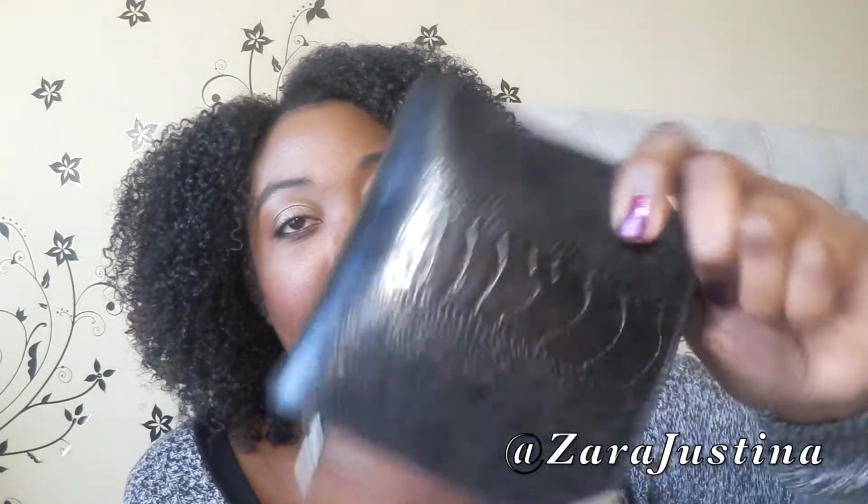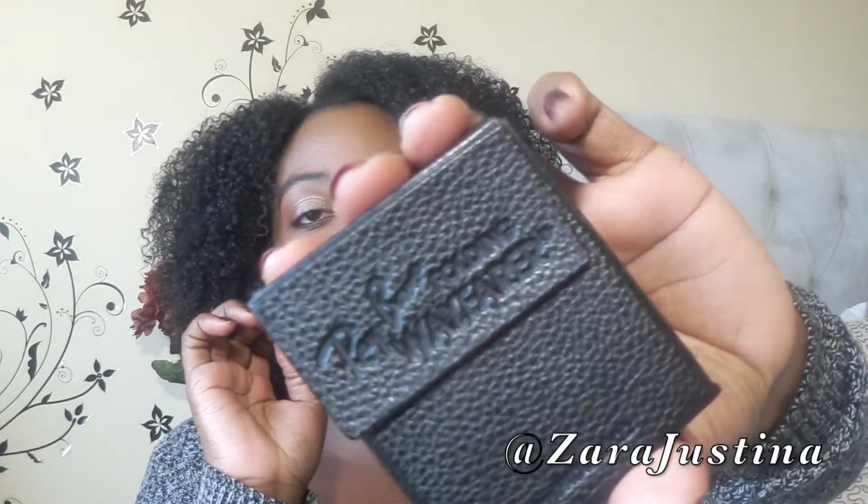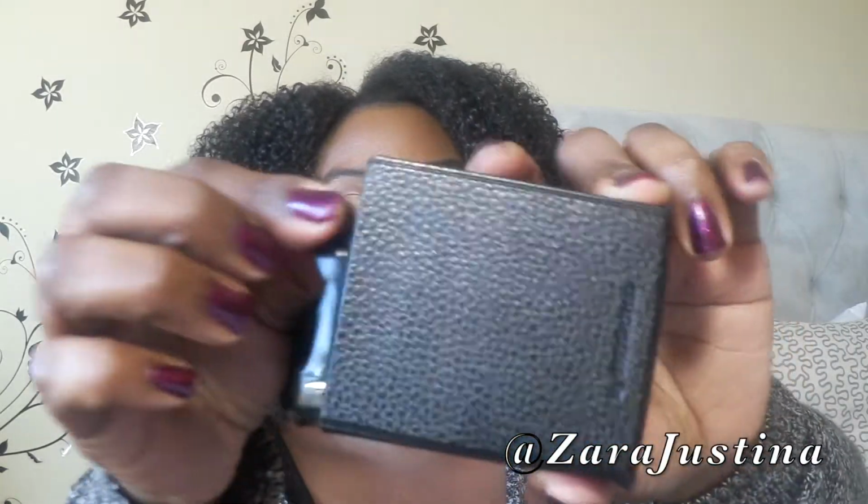So let's open up the main compartment now. And this is how it kind of looks down in there. I have here my wallet. This is my Alexander Wang Prisma Compact Wallet. Yeah, so that's what I have in there. Next item is my Louis Vuitton key pouch, and this is in the Damier Ebene. I have a pair of my folding Ray-Ban Wayfarers. So these are just the folding Wayfarers.